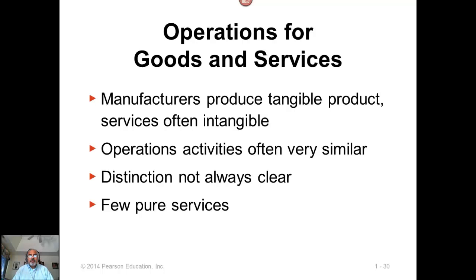In this video, we're going to look at manufactured goods and manufactured services, goods and services. What are the similarities and what are the differences? Manufacturers produce tangible products and services are intangible products.